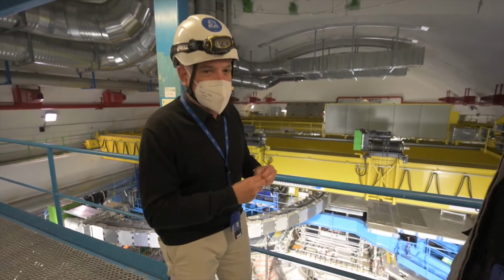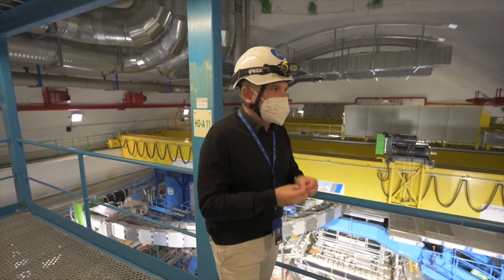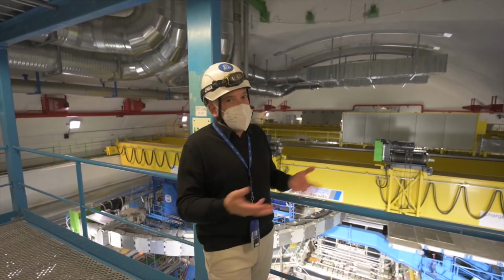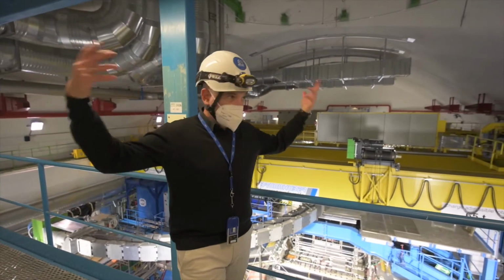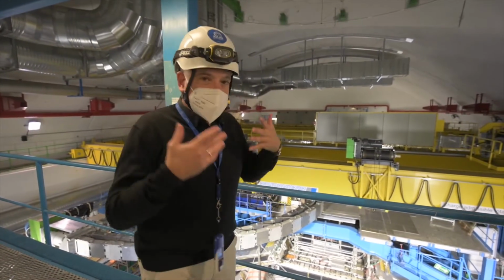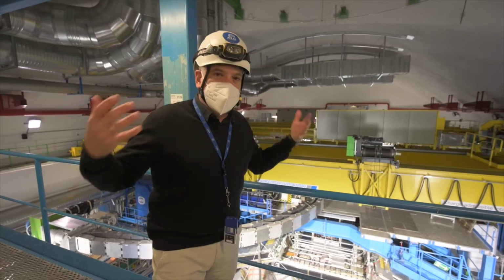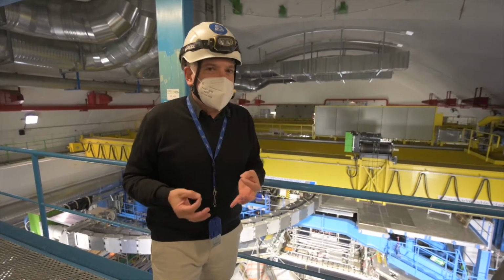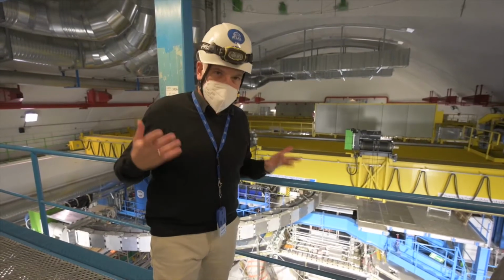We have to reconstruct all that, and we learn about these particles that existed in early time and which can be produced by interactions out in space as well. This tells us about the basic fundamental building blocks of our universe. That's what we care about. Fundamental particles, particles that aren't made up of other particles.